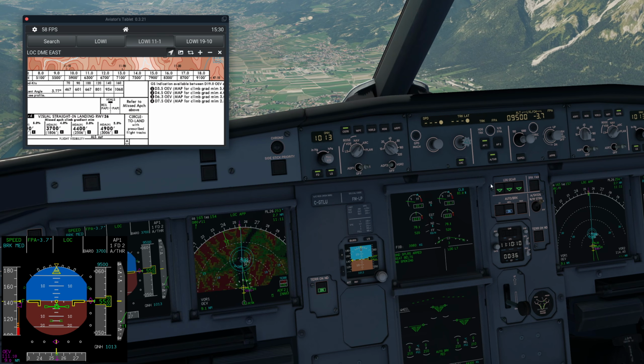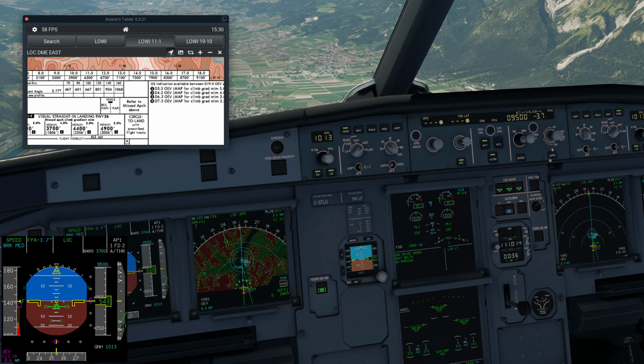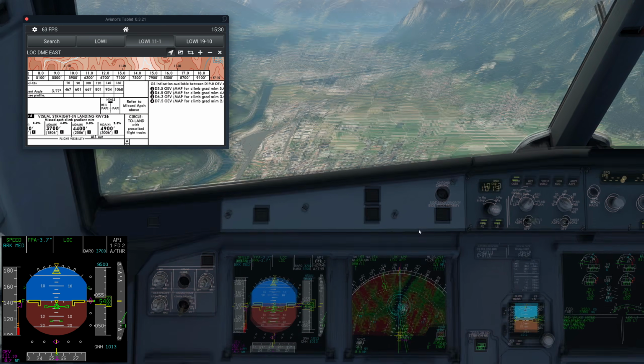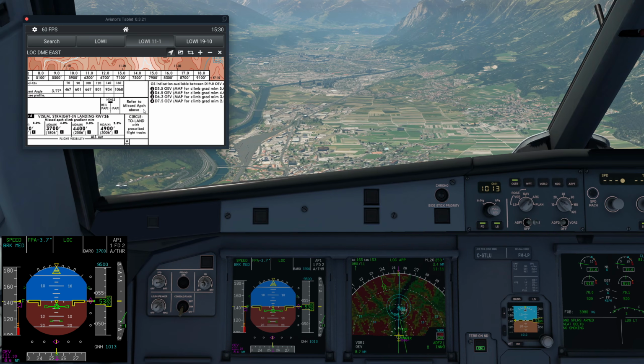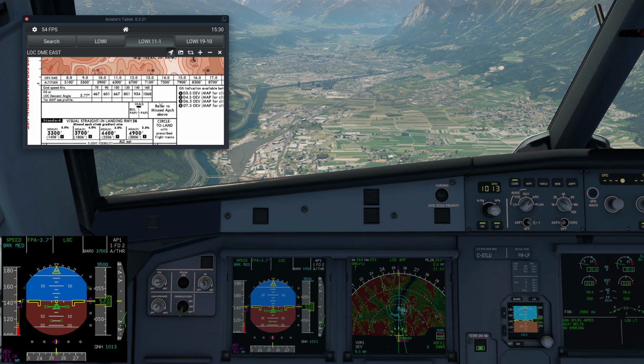Again, we so rarely fly localizer only approaches. And if we were, we wouldn't usually try to arm the approach once it's tuned in there. Right. Altitude still looks good. 8 miles. We're looking for 5,100 feet.